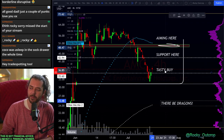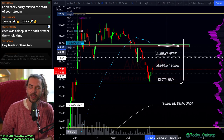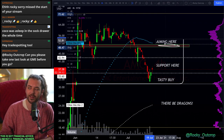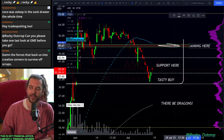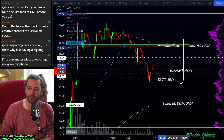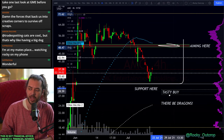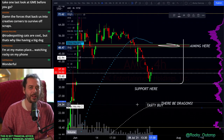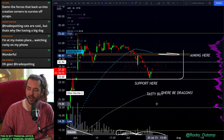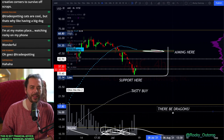But in the meantime, this is where we are right now, and from the broader point of view, there is of course some things that we can talk about. Overall, we are aiming for just this general region where we have that liquidity zone and that 50 simple. In terms of the support as well on this one, we're going to have to pop that down a little bit lower. In terms of the tasty buy, well, that does come in if we were to actually fill in that lower gap at that $26 area, $24 area. And then I believe there is one there. And then over here, this is where there be dragons.